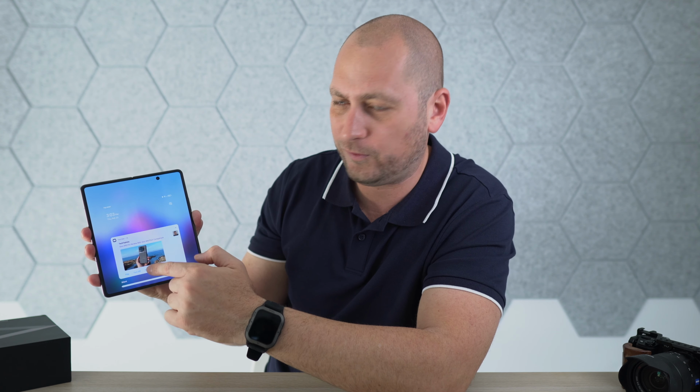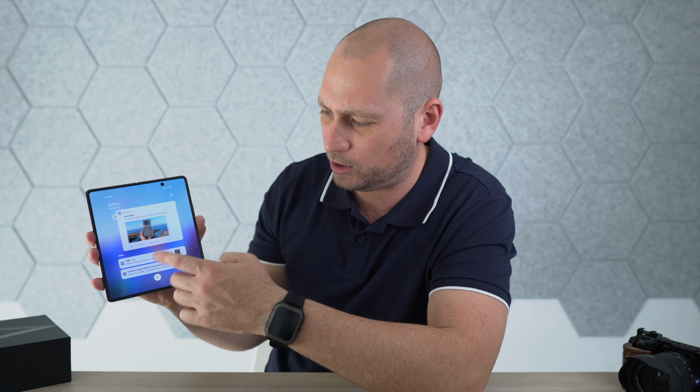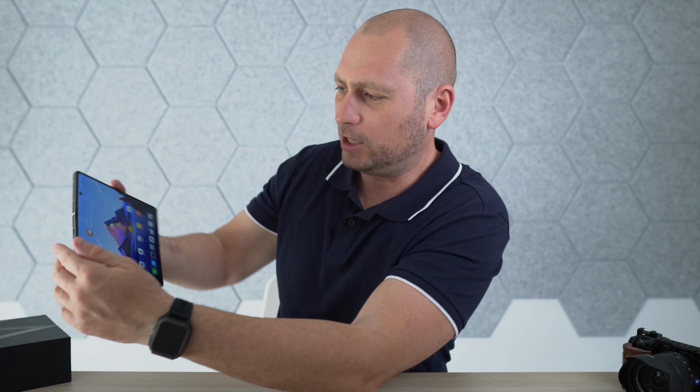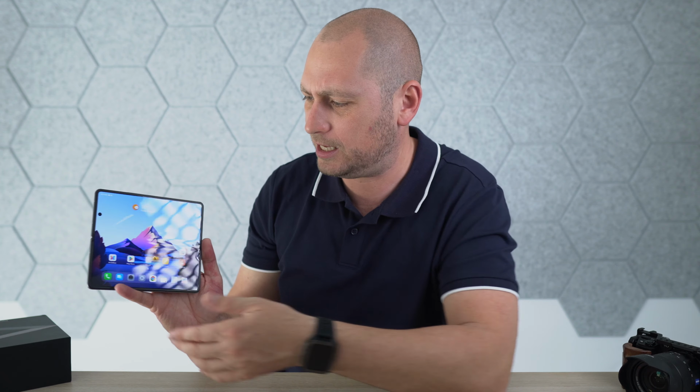So you can definitely feel it somewhere in the center here, but it's not actually bad. So it's more than usable, I'm going to say. It doesn't actually bother me when I'm doing something on the device. Not to mention you can always turn it the other way and use it that way, and you're not even going to touch that crease if you're using the bottom side of the device. So it really depends where you're using the phone, how you're using it, and so on.